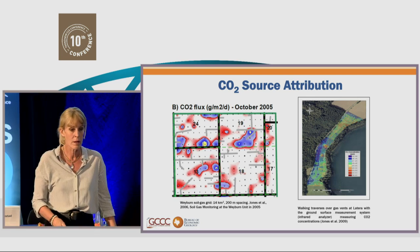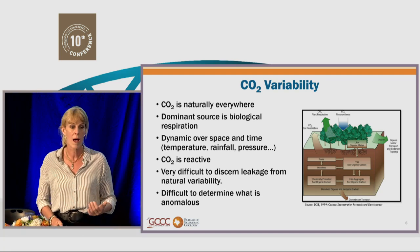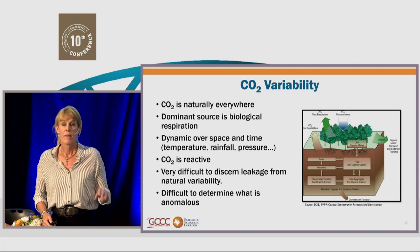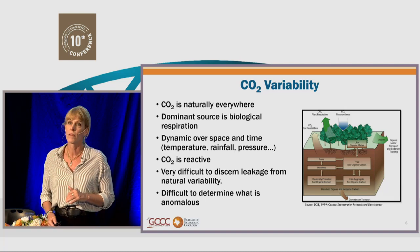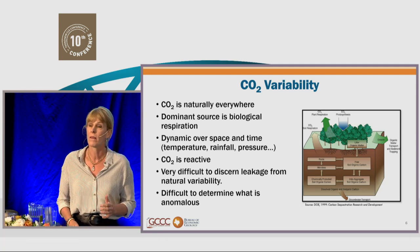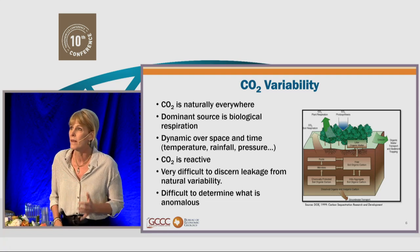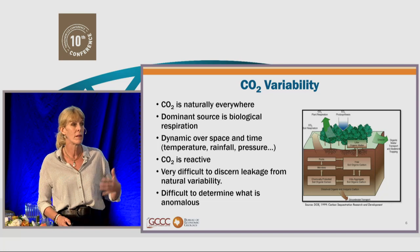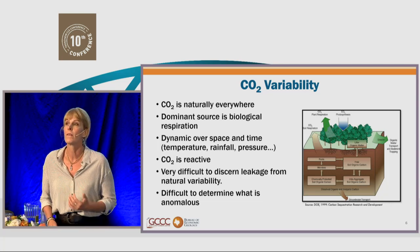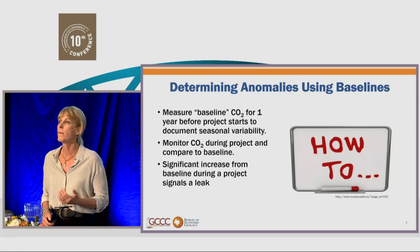So what we have to realize is that CO2 is extremely variable in space and time, and it is naturally occurring everywhere in the sediments. The dominant source, as I said, is biological respiration, and it's very dynamic and it's also reactive. It dissolves and it reacts with soil carbonate. So it's really difficult to discern any kind of a leakage signal from natural variability, and it's difficult to determine what is actually anomalous. So how have we been doing this?